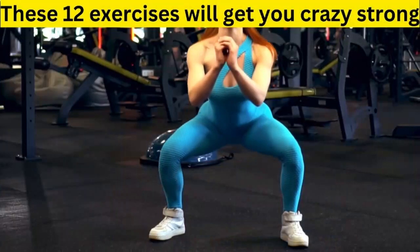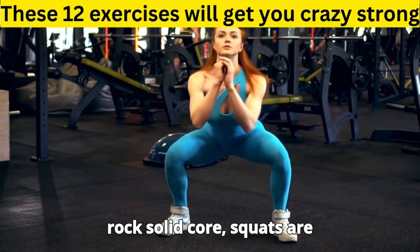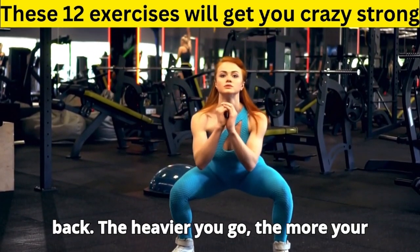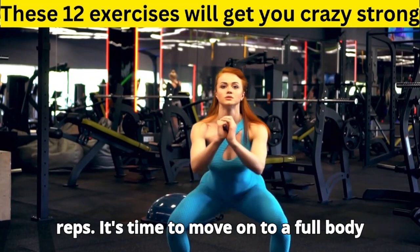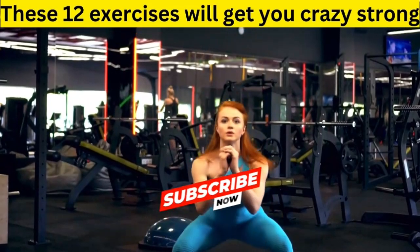Number 2. The squat. If you want strong legs and a rock-solid core, squats are non-negotiable. They target your quads, glutes, hamstrings, and your lower back. The heavier you go, the more your body will adapt to the challenge. And remember, proper form is key, no half reps. It's time to move on to a full body crusher that most people skip.